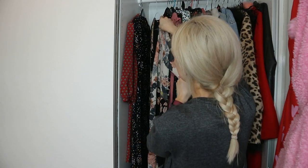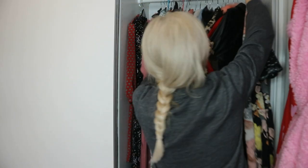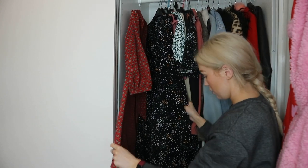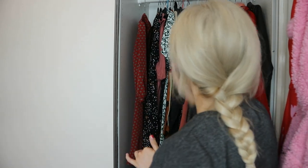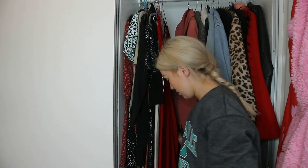That shouldn't be there. That should more be in with a jacket. Put that in there. And then, haven't worn this yet. And I wear that. Should I maybe colour coordinate that a wee bit? No, I'm actually not going to, because I'm just not going to.